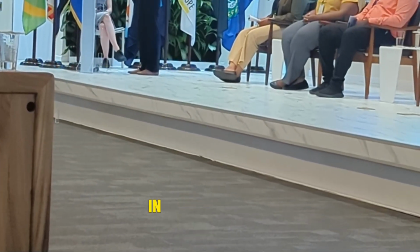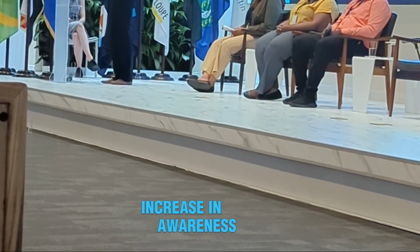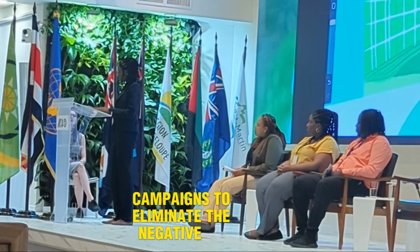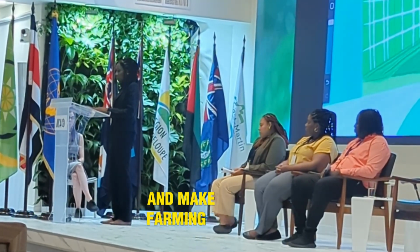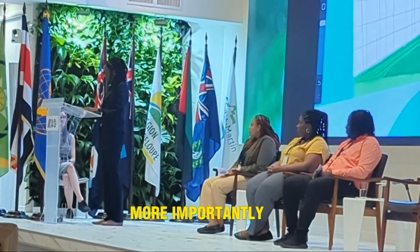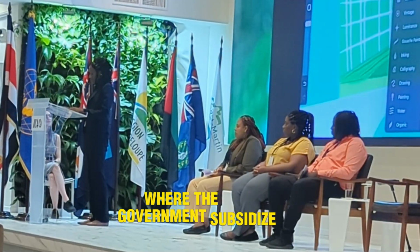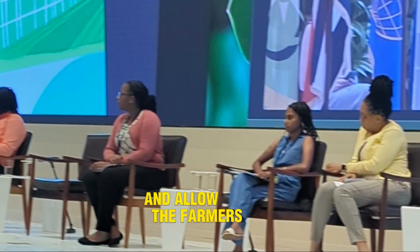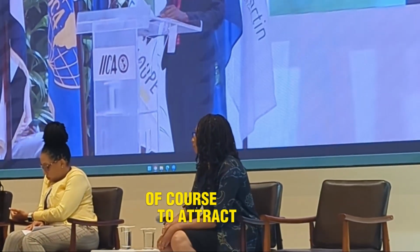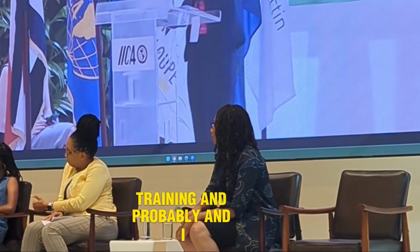For the first point, in addressing workforce availability, we believe there should be an increase in awareness campaigns to eliminate the negative stigma and make farming more attractive, not only to the youth but everybody. More importantly, there needs to be a labor support program initiative where the government subsidizes the labor and allows the farmers to select the laborers, whilst providing advantages to attract laborers such as health benefits, training, and probably NIC, but most likely NIC.